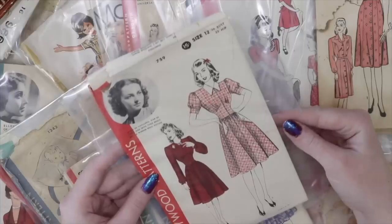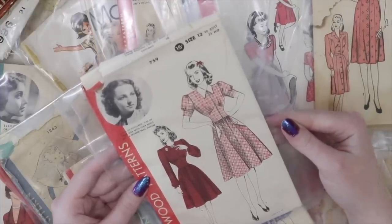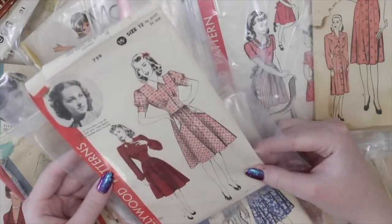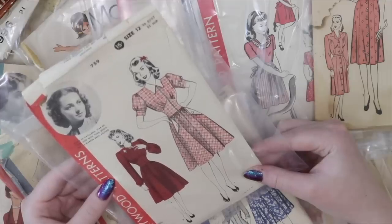It's darling. This one's also darling, but it's in a size 12, so that's less tempting to me. This closes with a zipper down the front, which you don't see too often, but was done occasionally. It's got a gathered circular looking skirt with an option for pockets. It's got a very wide shaped waistband.